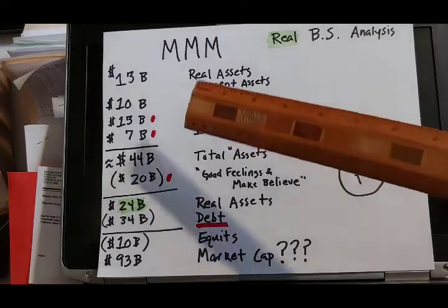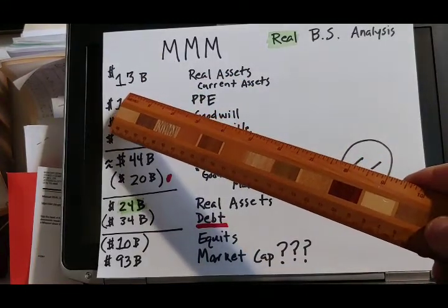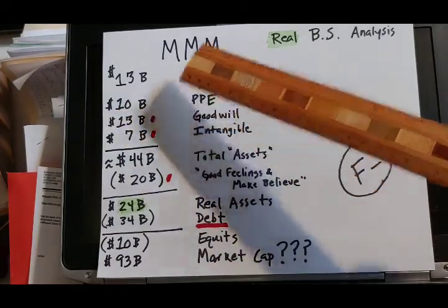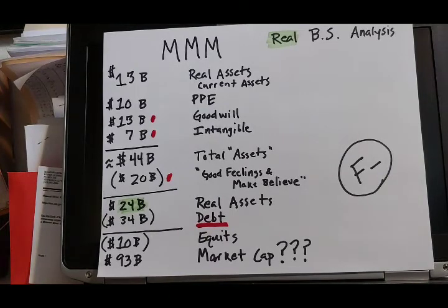Okay, so let's start here. First off, 3M is fortunate. They have $13 billion worth of current assets, which are real assets. Current assets include things like cash, accounts receivable. They basically have a bank account worth $13 billion. That's a lot of money. And that's great that they have that on their balance sheet.